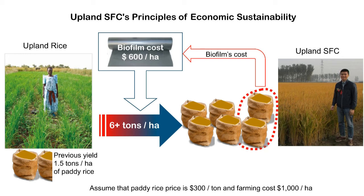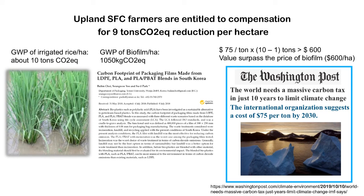So, how can upland rice farmers in Africa grow rice with seed film cultivation? Who will provide the biofilm? It's a known fact that 10 tons of carbon dioxide are emitted per hectare of irrigated rice field per crop season. However, 1 hectare of biofilm also emits about 1 ton of carbon dioxide throughout the entire process, including raw material, film extrusion, and decomposition. Therefore, when biofilm is used in upland rice farming, about 9 tons are mitigated.